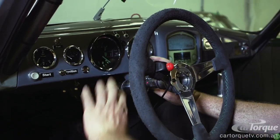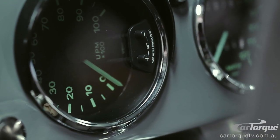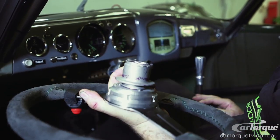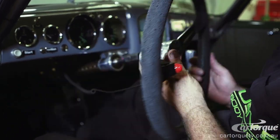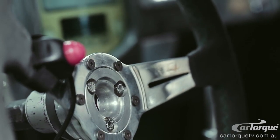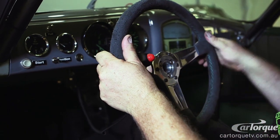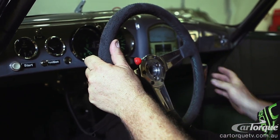We sent the gauges away to Hollywood Gauges so that they could redo the gauges in the original green. We made the steering wheel quick release, which doesn't come standard on an original 54, obviously. This makes easy access in and out of the car, and it brings the steering wheel closer to me and closer to the gear shift.